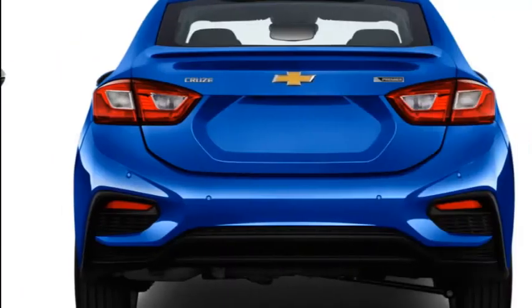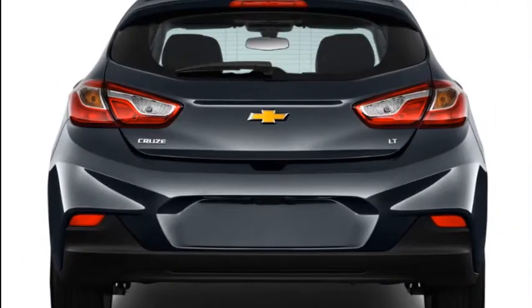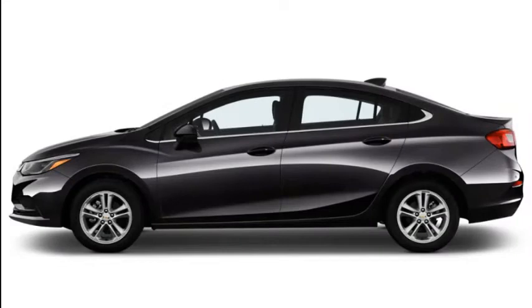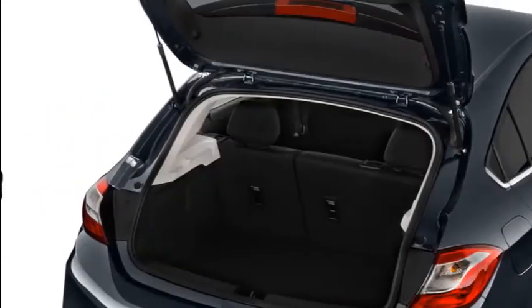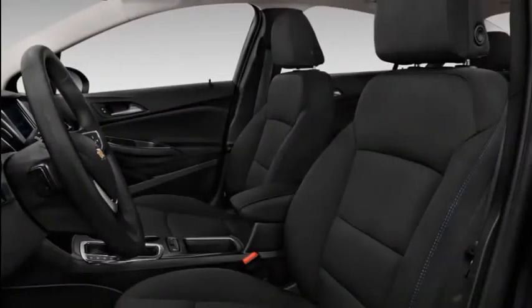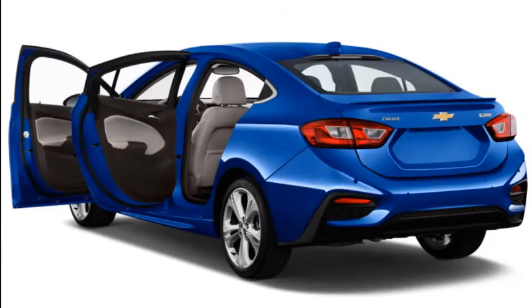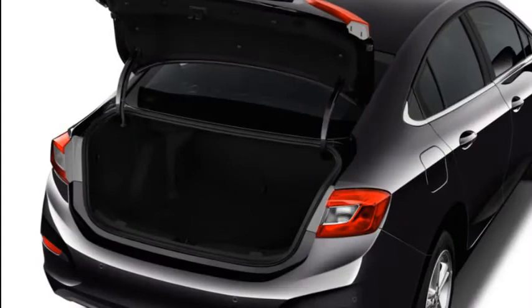The IIHS has performed its moderate overlap frontal and its side impact tests, and in both the Cruze performed well. This year, the Cruze offers a new Driver Confidence 2 package that features automatic emergency braking, automatic high beam headlights, and active lane control. The caveat is a big one, though: the package is optional only on the range-topping Cruze Premier. Kudos to Chevy for finally offering what's standard or at least widely available on every single Cruze rival.